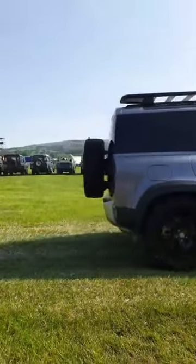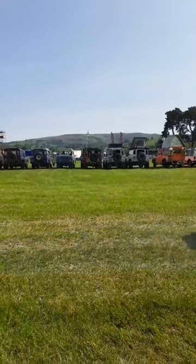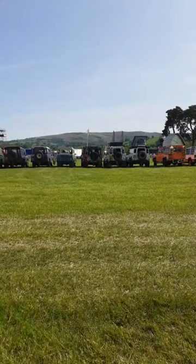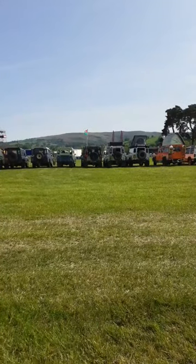You just need to find that car that's from behind the barn or behind a shed or in the hedge, and you can get there.